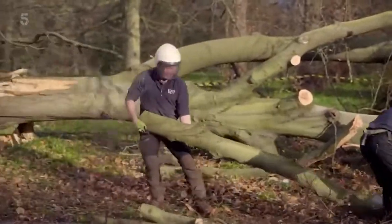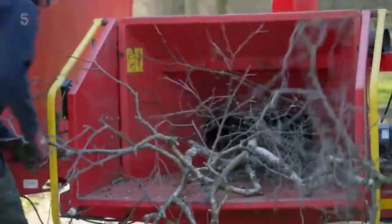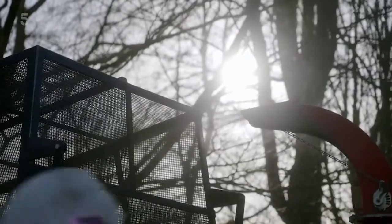Even the big boss, head of tree collections, Kevin, has to chip in. So this is a rare occasion to do what I originally wanted to do when I was a 16-year-old, and that was to play with chainsaws, tractors and chippers. So it's always quite nice. You'd have to do well to hold me back.